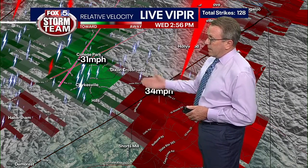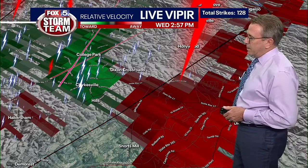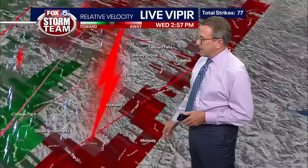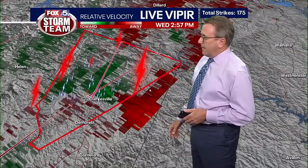Again, that's in and around the Dixon Crossroads region, all the way up toward, I guess that would be Hollywood up there. That's a new one for me. And then farther on up to the north, we've got Turnerville. So if you're familiar with that area, anywhere close to this little blinking part of the polygon right here, it looks like that's where that cell is going to be sliding right along the eastern side of our tornado warning.